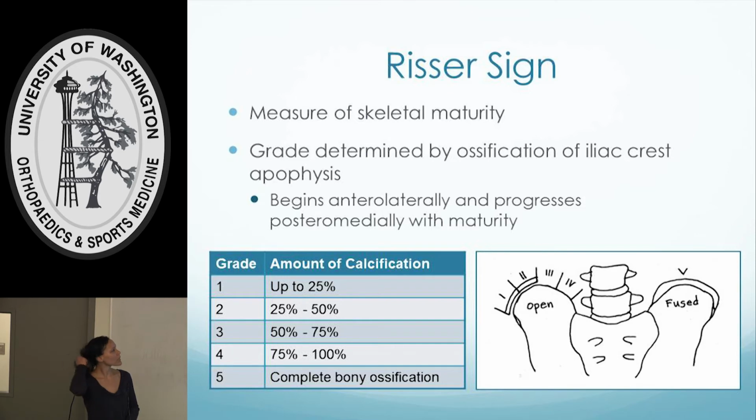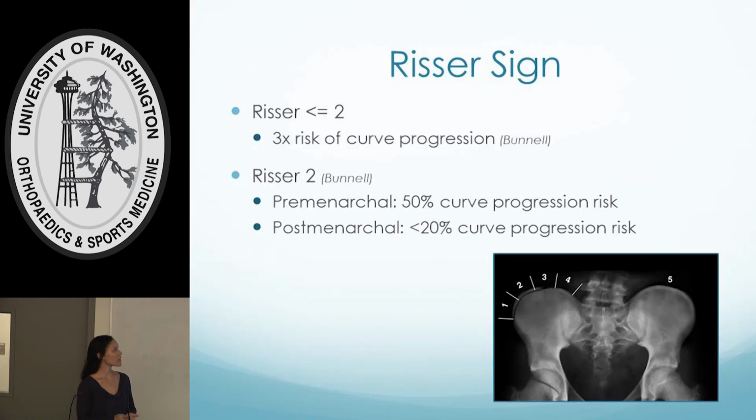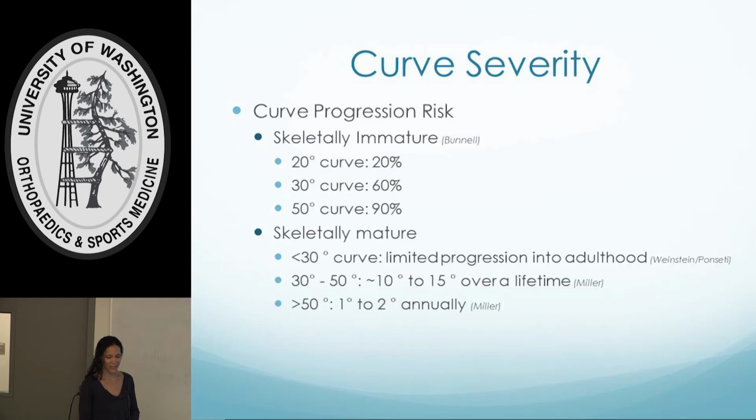So the reason it's important is because we can use it to have an assessment of skeletal maturity. We know that people who are less than or equal to Risser 2 still have about 3 times the risk of a curve progression. So it allows us to know that that's something we still want to be following. When people are Risser 2 and premenarchal, there's a 50% curve progression risk, as opposed to when they're postmenarchal, that decreases to less than 20%. So this is actually more for girls than for boys, but we're looking at the Risser score to be able to evaluate that. And you can see that a little bit better, hopefully, on this one. You see that rim of ossification along that iliac crest right there. So now you'll look for it when you get your spine films, out of curiosity.